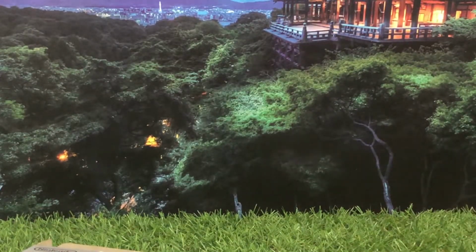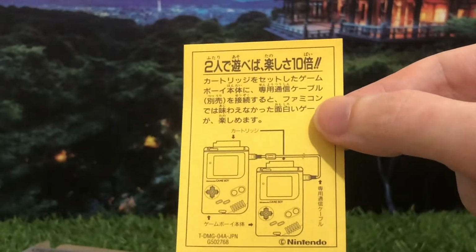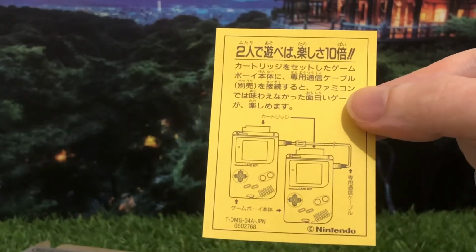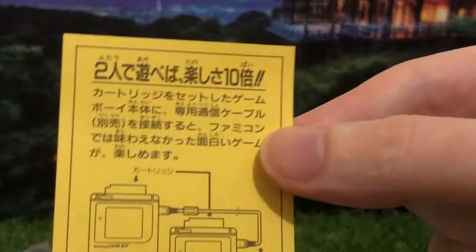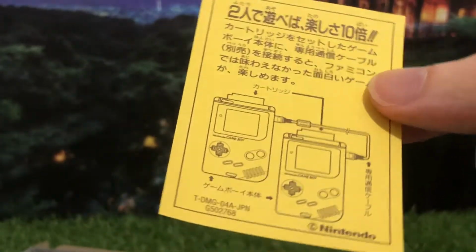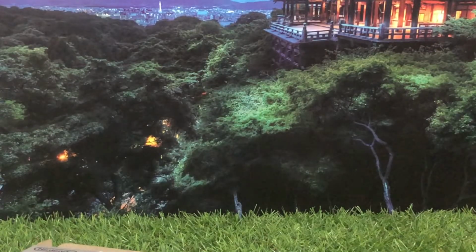What else we got in here? Oh, there's the... Oh. How to connect two Game Boys together. Cool. Also very nice shape there. I think I've got this in at least one of my other ones. The advertisement for the Super Game Boy.